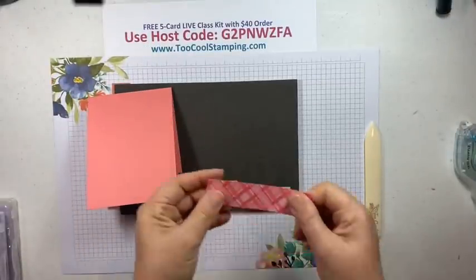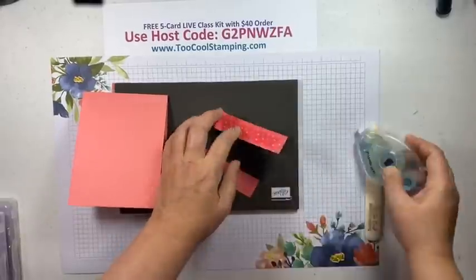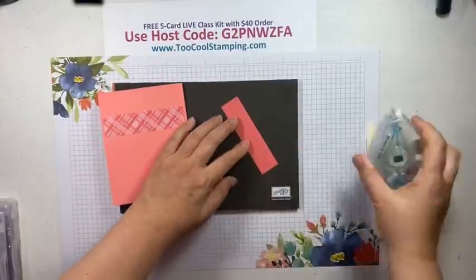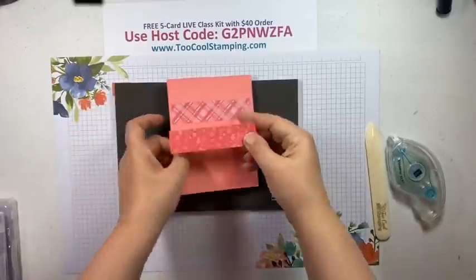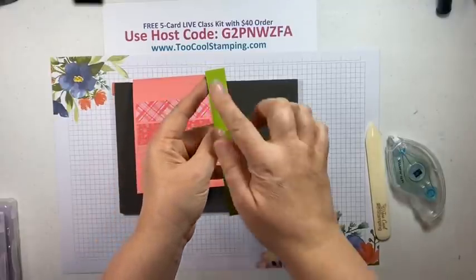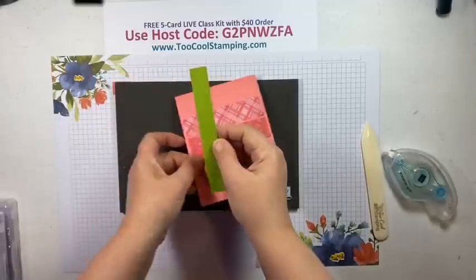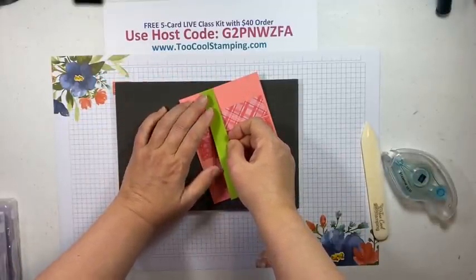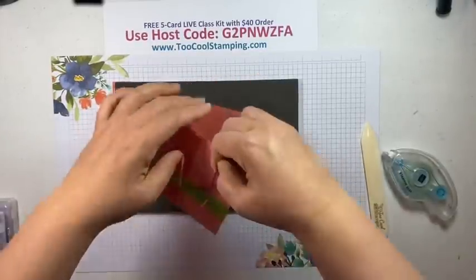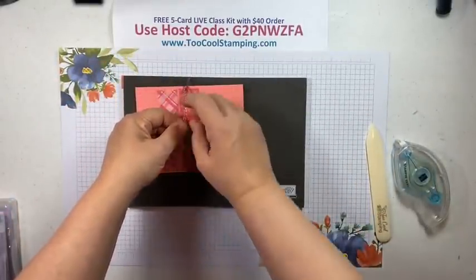Next up, we're going to have 2 pieces of the Designer Series paper. These are 4 by 1. And we're just going to add each one of these to the card front to have a little background. I'm just adding that with seal adhesive. I also have a piece of Granny Apple Green, and this is 3/4 by 5 1/2. This is going to go down the length of our card front here. And we're going to add one of the ribbons, the Sweet Sorbet ribbon, and I'm just going to put that around here and tie it in a double knot.